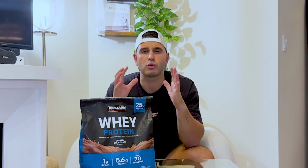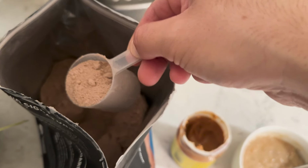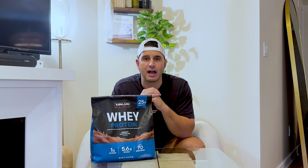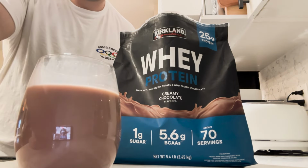Number 2, digestibility. I usually don't have issues digesting whey protein powders, and this one was no exception. I appreciated that it includes acacia and oat fiber, which can have potential digestive benefits. While these fibers may have different effects based on individual tolerance, they can be beneficial for those looking for added digestive support. I found that the added fibers also gave the protein shake a pleasant, thicker texture, which I enjoyed.